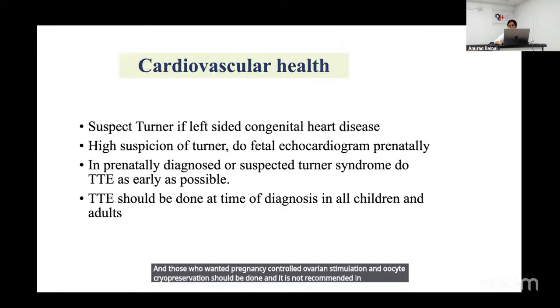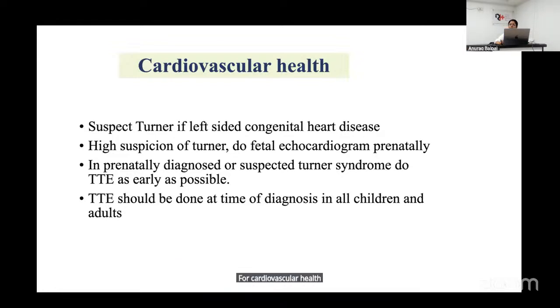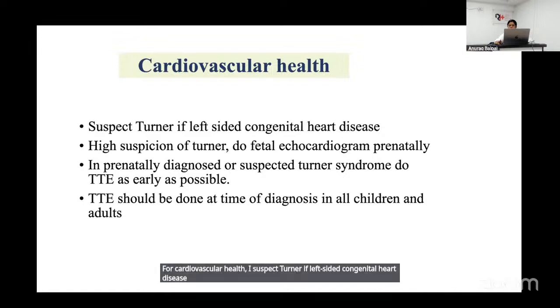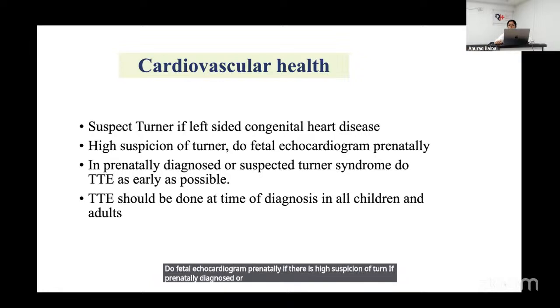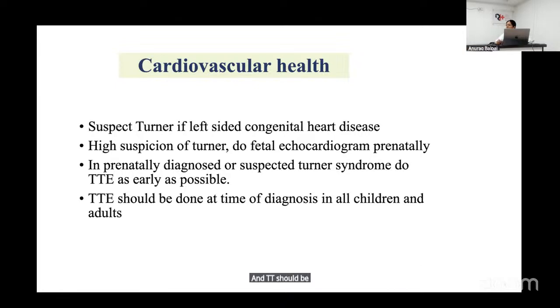premenarchal females. For cardiovascular health, suspect Turner if left-sided congenital heart disease is present in the fetus. Do a fetal echocardiogram prenatally if there is high suspicion of Turner. If Turner syndrome is diagnosed or suspected prenatally, we should do TTE as early as possible. And TTE should be done at the time of diagnosis in all children and adults.